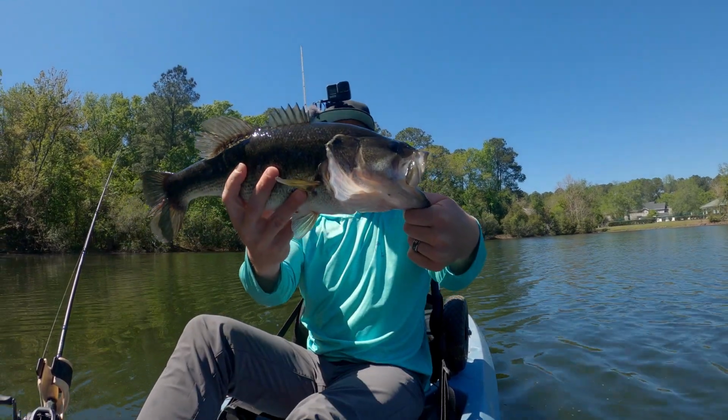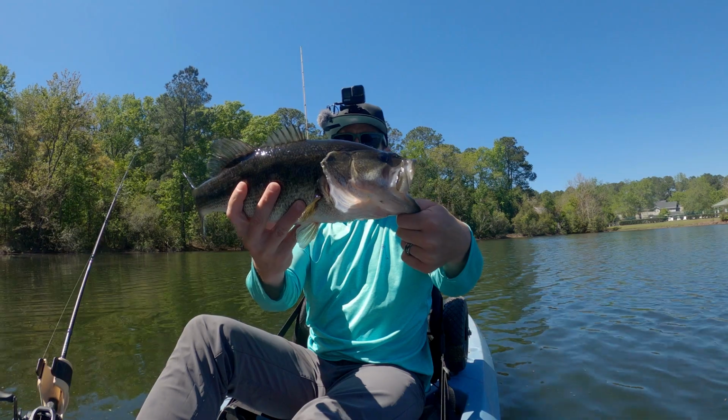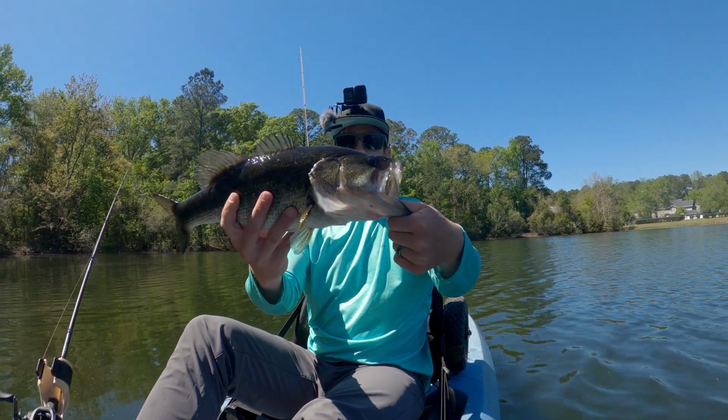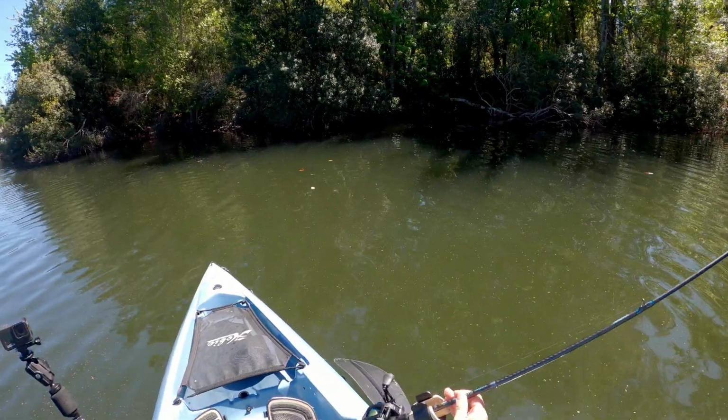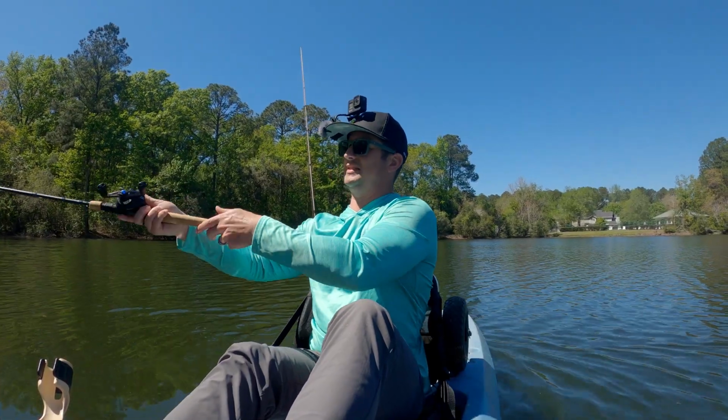Give you guys a look. Real solid fish right there. Probably about 2.5, maybe 3, maybe not. Hard to say. Let's go ahead and get the release on him. Get him back. Well, that's two baits knocked out real quick. That took probably less than three minutes to get a fish on this one.